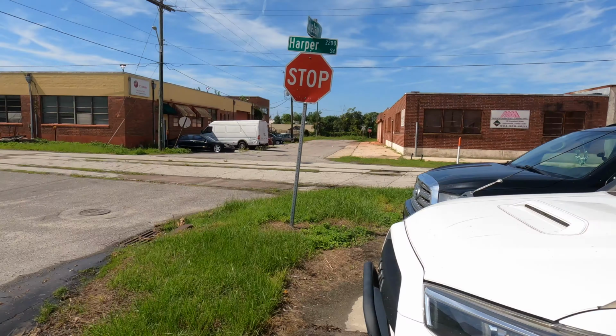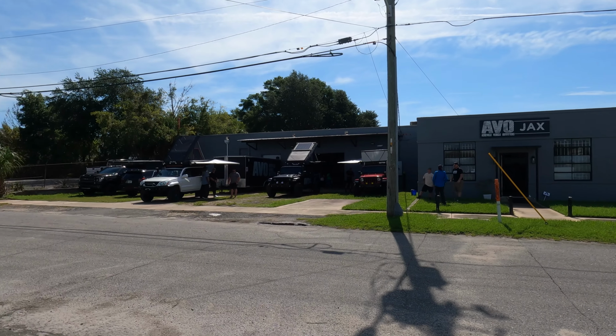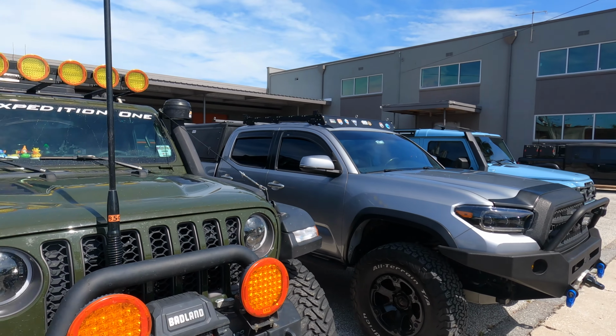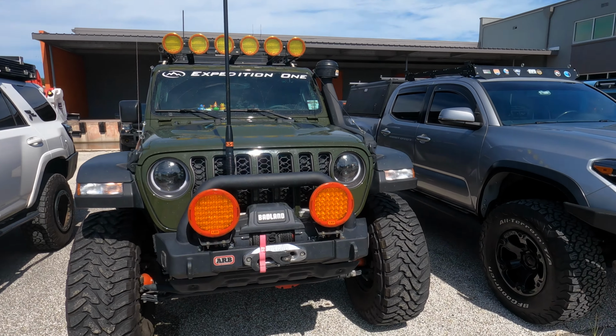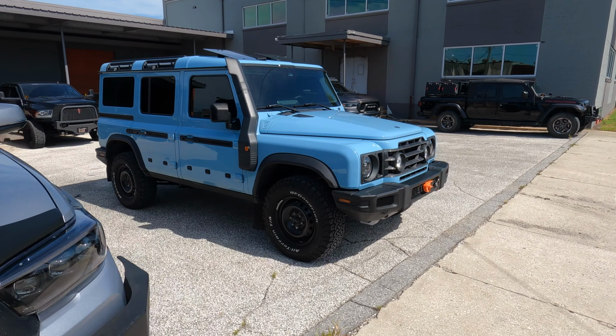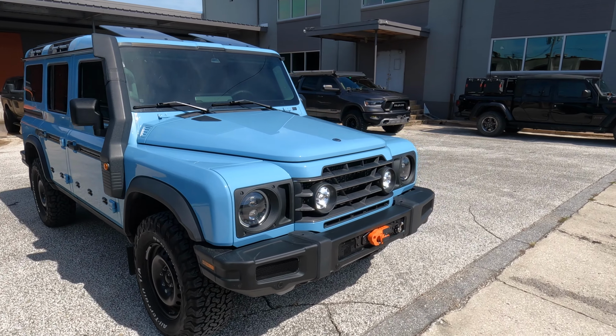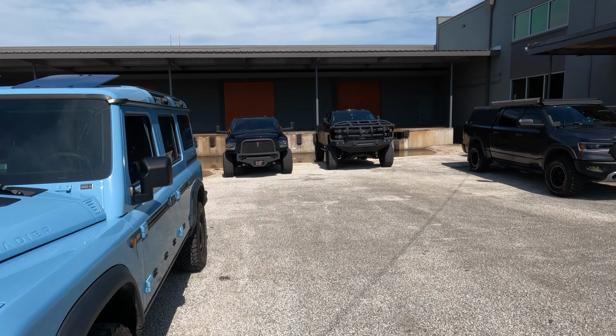So we are at Asheville Vehicle Outfitters, Jacksonville, or AVO JAX. Pretty cool building. We've got lots of vehicles. There's Rampage. Got some Toyotas in the parking lot. Pretty nice. And then here's a brand new Ineos Grenadier. These are pretty cool. It's got the snorkel built in, winch already. This thing's ready to go explore. It's got these nice little pop tops.